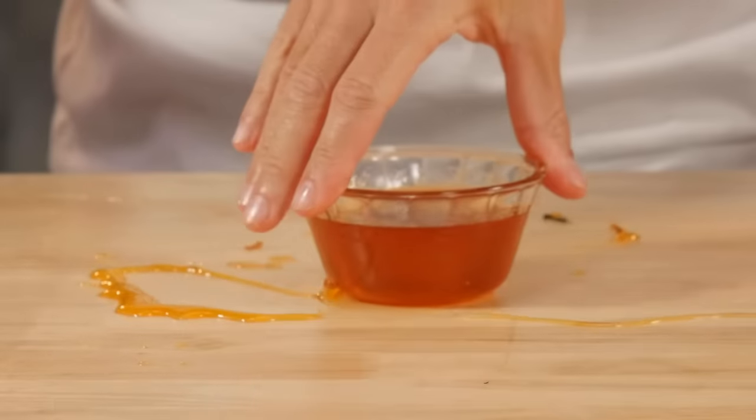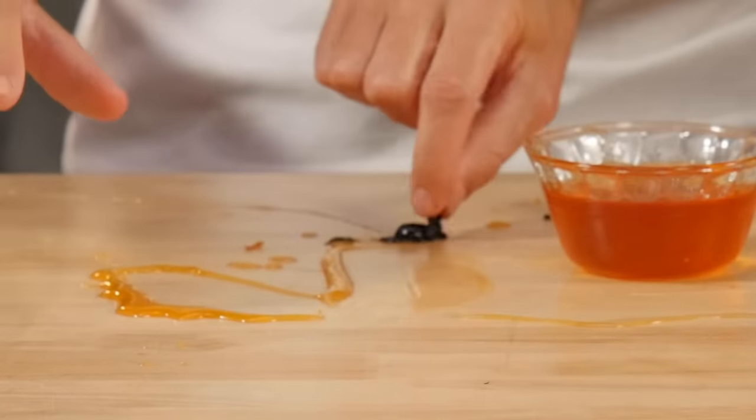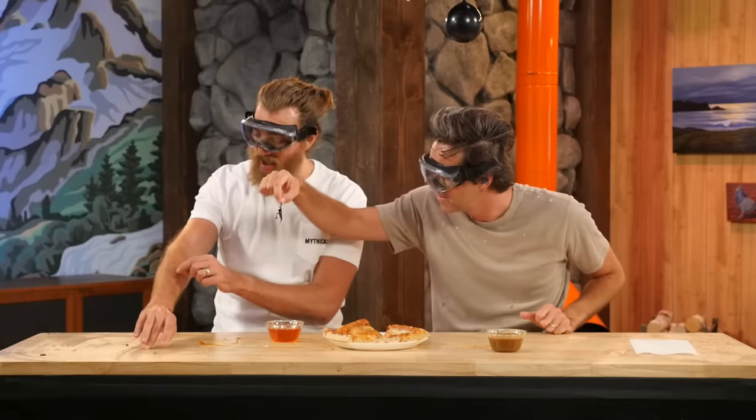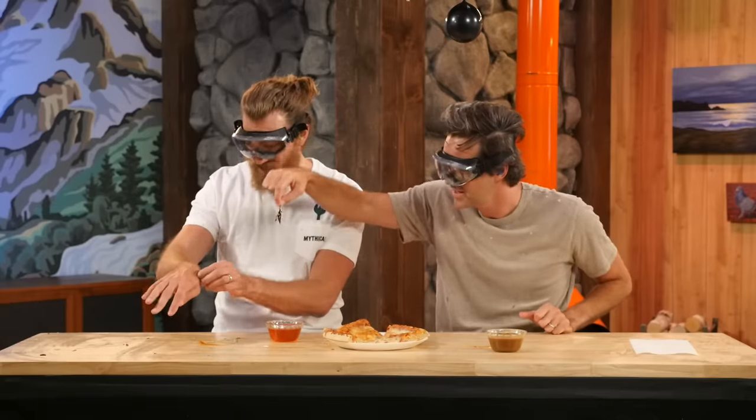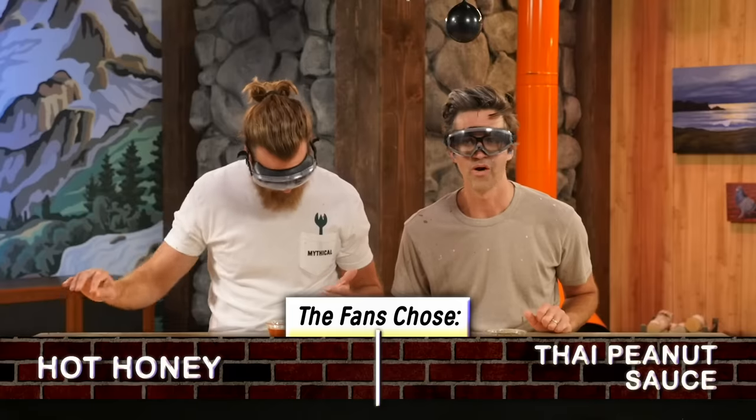Oh! It's hot honey, but somehow it's so heavy. Somehow I escaped. It just plopped right there. Look. I got pieces of balloon that got hot honey on them, and they just stuck to me. So guys, this is a first for the show. We were wrong.